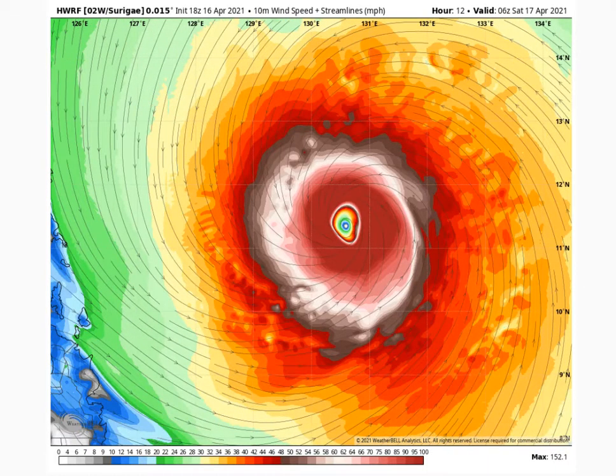So as you do see, possibly the HWRF is taking this to a super typhoon and possibly getting nearly Category 5 strength here. Again, I don't see that happening, but look at that. They're getting up to 152 miles an hour. Again, this is 10 meters, and this is surface winds. This is not the higher atmosphere or upper air winds here.